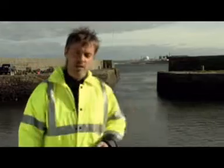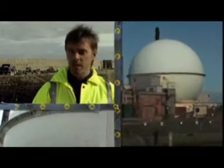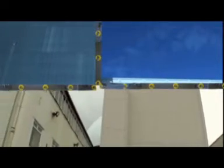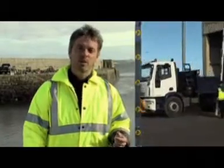Behind me is the Dounreay site, which in 1954 was selected for research and development into fast breeder nuclear reactors. These facilities provided a vital service for quite a number of years, but now Dounreay has come to the end of its active life and an extensive programme of decommissioning has begun. Let's go and take a look.